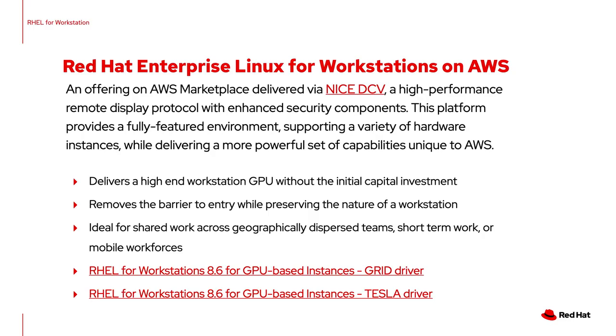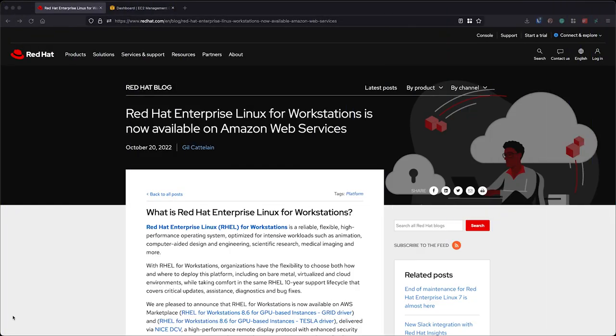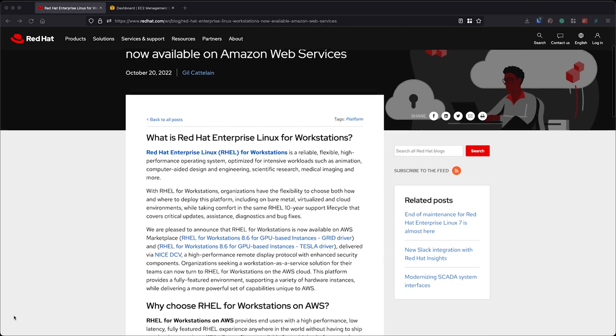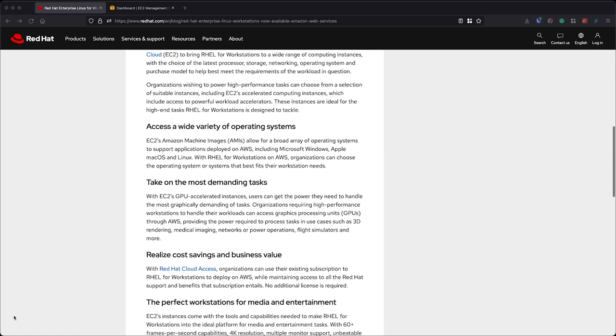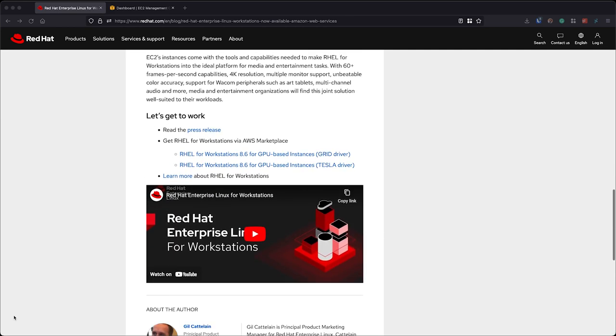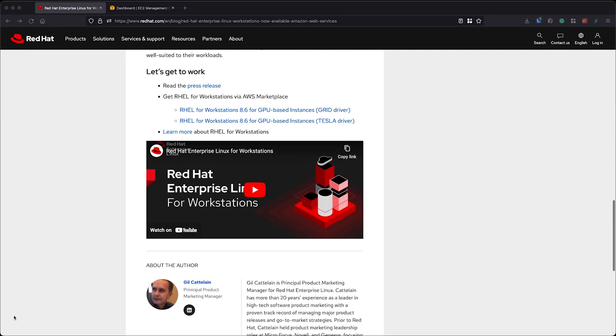Couple that with our partnership with AWS, and you now have a powerful workstation that you can connect to anywhere. RHEL for Workstations on AWS utilizes NICE DCV for remote connectivity, high-end NVIDIA GPUs, and all the deployment flexibility you would expect from a cloud provider. Ready to get started? Let's dive in. Red Hat has partnered with AWS to support RHEL for Workstation with your choice of either the GRID or the Tesla driver set. Curious about the announcement or the different supported workloads? You can get more information about our offerings on this blog. We've included the link in the video description.